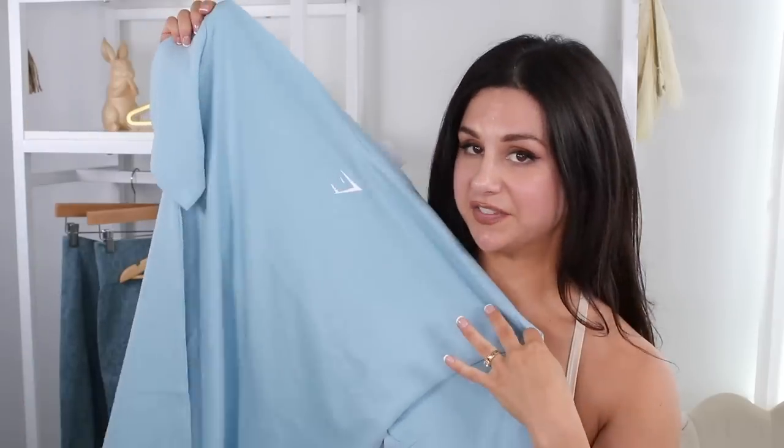This is definitely an oversized fit. I have my true size small. I'm gonna stick with it. If you're in between, I mean, it totally depends. It's a t-shirt. Do you want it extra oversized or do you want a little more snug? It's up to you.